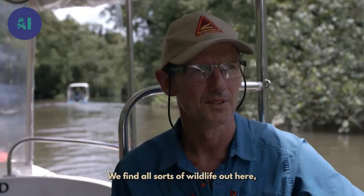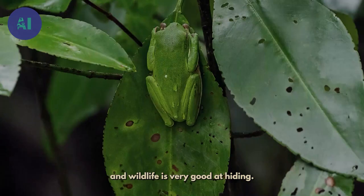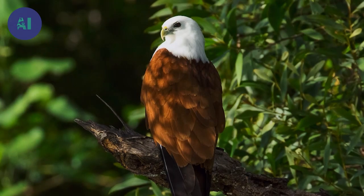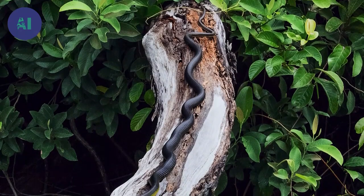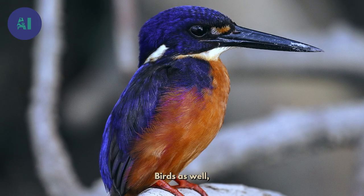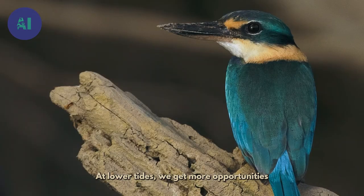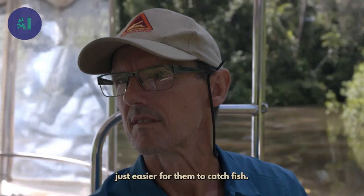We find all sorts of wildlife out here. It's sometimes very difficult. The wildlife is very good at hiding. We have snakes, and they are good at hiding too, but certain conditions bring them out. Birds as well, they're more active dawn and dusk. Lower tides, we get more opportunities with kingfishers and wading birds on the edge of the river, just easier for them to catch fish.